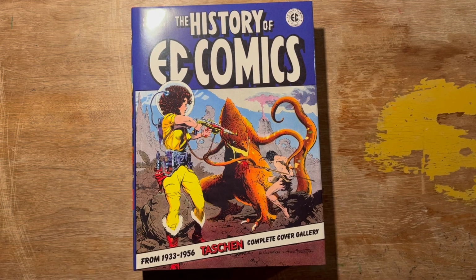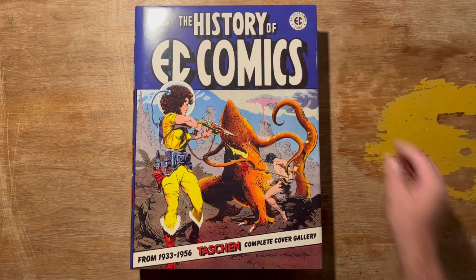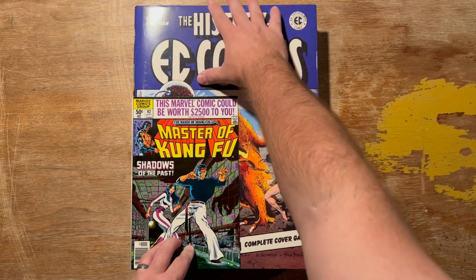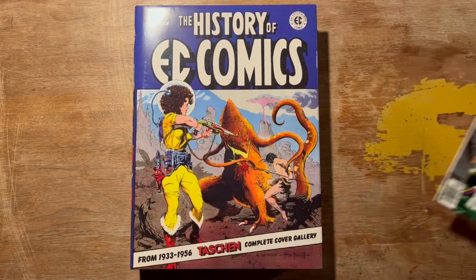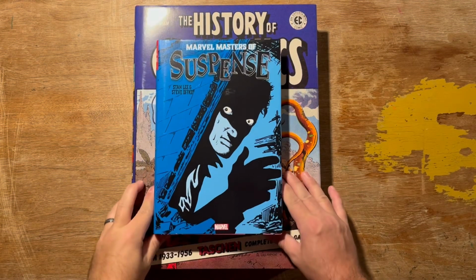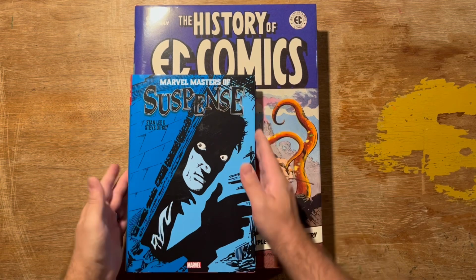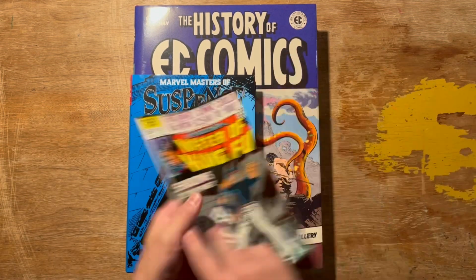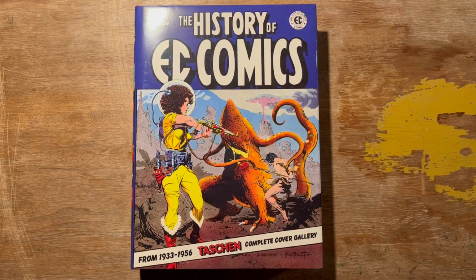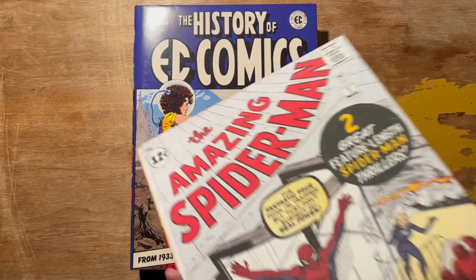But this book is massive, and to show that off, I'm trying to see if I can get the whole book in the camera here. I have a single issue comic book here, and you can see how much bigger this book is compared to that. If you're familiar with the Marvel Omnibus format or DC Omnibus format, this is their oversized format of the comic book, and you can see the Omnibus is bigger, and then this book is just massive. I think it is the same exact trim size as the Marvel Taschen books. Let's see, actually, because I have the Spider-Man one here.